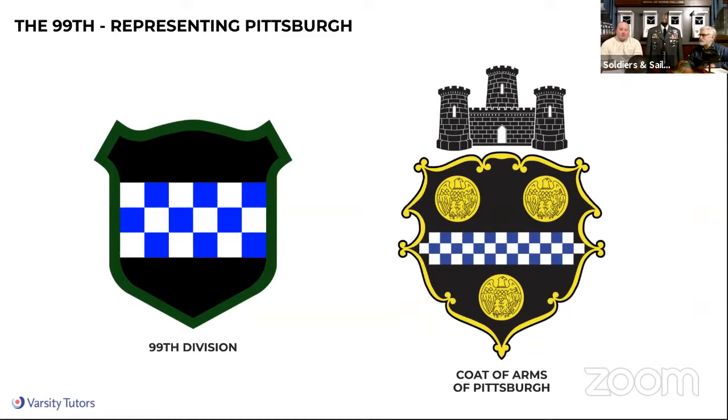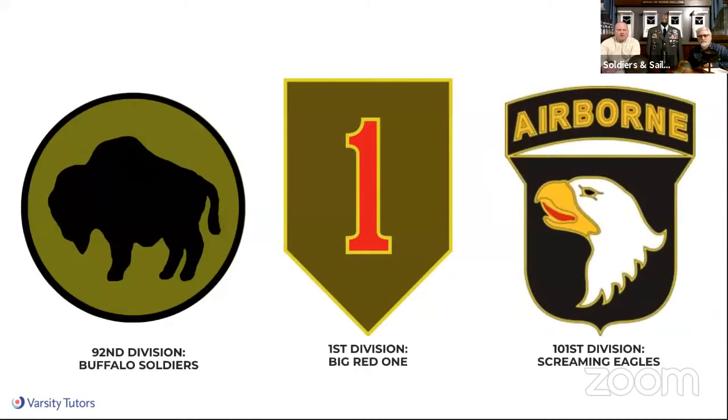And we have a lot of wonderful artifacts in our museum from the 99th Division, some beautiful stained glass windows in their honor. So that one's really near and dear to us, so we wanted to spend a couple seconds on it. Some of the other famous ones we have here, the 92nd Division, the Buffalo Soldiers. I'll turn it over to Mike. Why don't you go ahead and tell us about that patch?